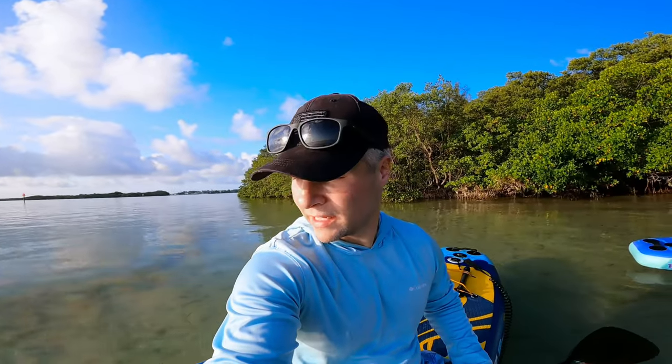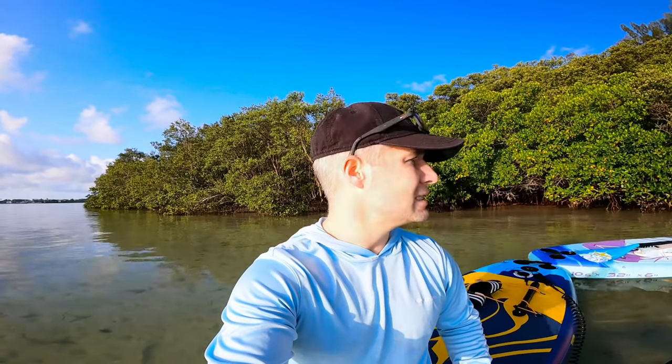It looks like we made it halfway around the key, and what we noticed so far is that most of it is private property, or it's either protected, so you can't trespass on the key itself, like on land. But we did notice, and we came across a sandy part where we're just kind of relaxing for a little bit. That's what it looks like here.